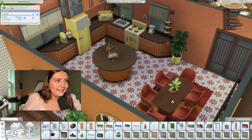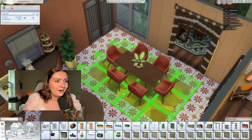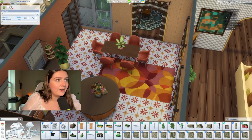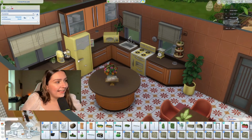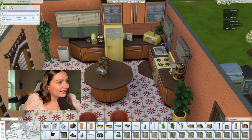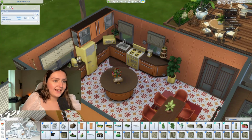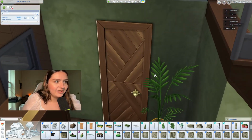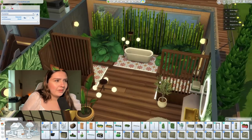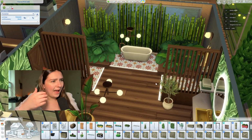Then you can come into the kitchen. I'm still obsessed with this rug. I have never used it before until this build, and I will be using it again soon, I'm sure. And then we've got our new appliances from the new kitchen clutter kit and some orange countertops to really give you that feel. And then you go back through here into this door to this crazy huge luxurious bathroom.